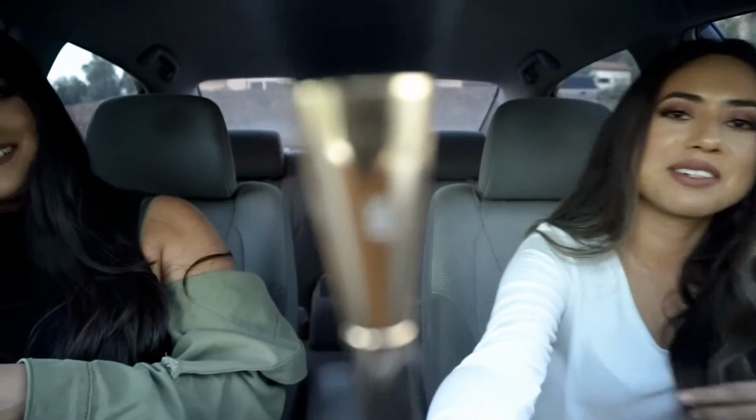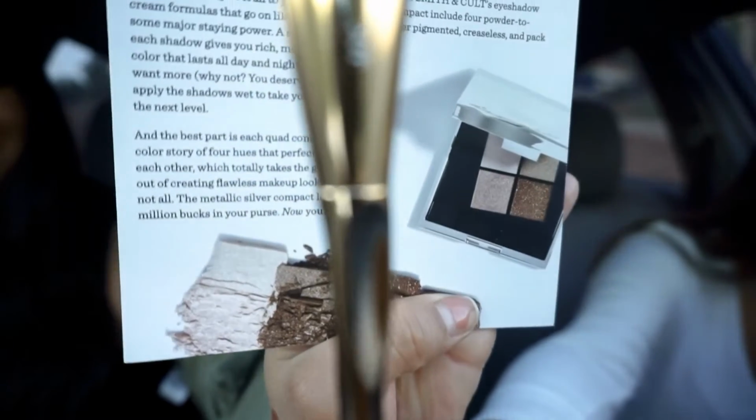How can we make it focus? Okay, we're gonna have to go away. Wait, now it's focusing on the back. Okay. We're not so good at this, you guys.